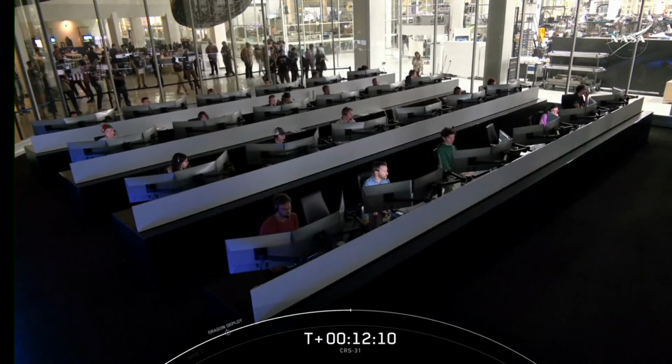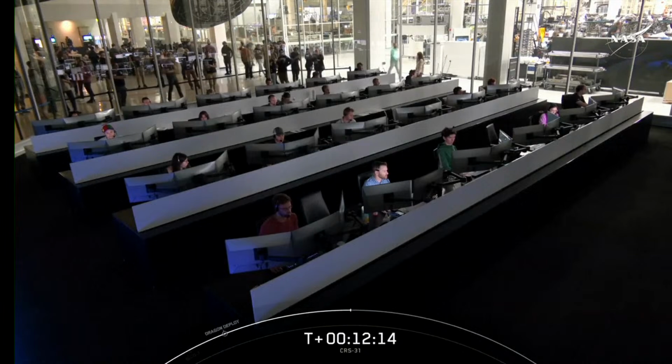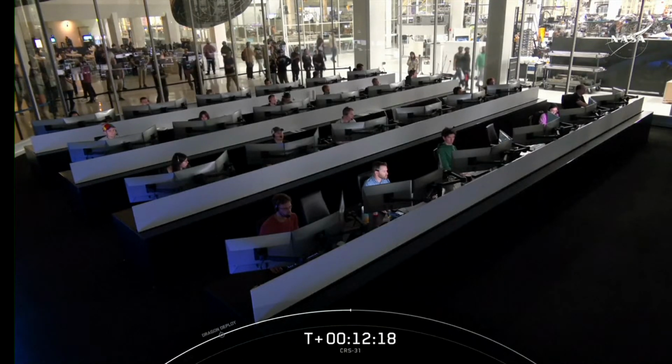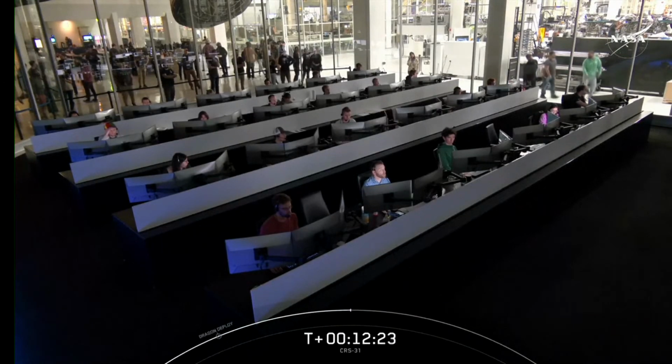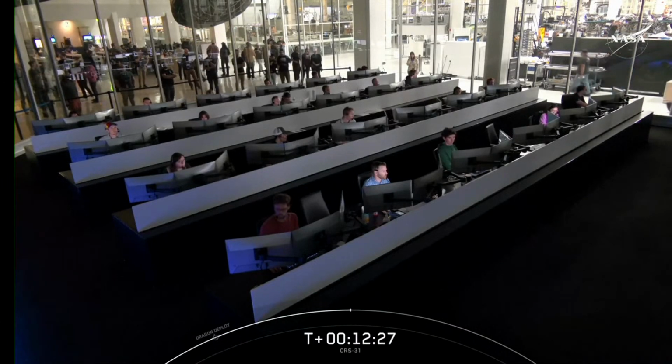The nose cone is at the very tip of the Dragon spacecraft. Once it's deployed, it will expose the 4 forward bulkhead Dracos. These Draco thrusters will execute a series of maneuvers necessary to raise Dragon's orbit and meet up with the International Space Station, and all that will begin in a little over half an hour from now.